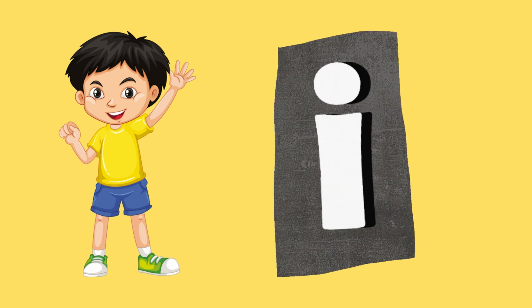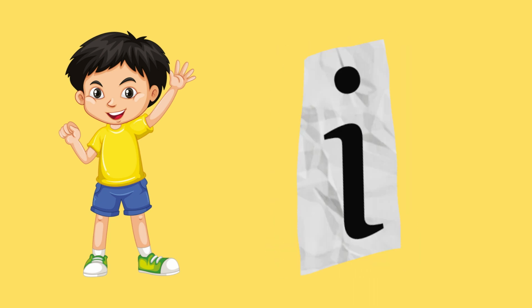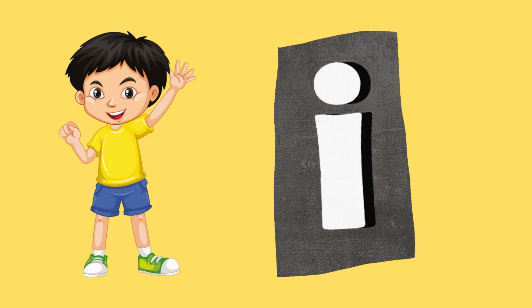It is important to remember how to draw the letter I correctly, so that you can recognize it when you see it and write it properly.